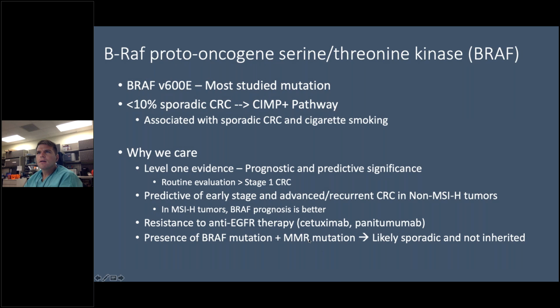I'm trying to think of the study. No, that's metastatic. That's metastatic because that's based on... Oh, is it? I thought it was a lot higher. No, that was Chun, who published that study from Anderson, and it was looking all at metastatic. Okay, maybe I'm thinking of KRAS. Okay, yeah, that's fair. Thanks.